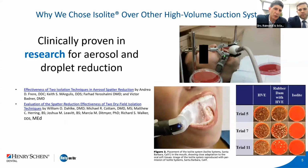Yeah, and what the research is showing us here on the Petri dishes is comparing high volume evacuation to high volume evacuation with a rubber dam to the Isolite. And there's really no comparison. I mean, the rubber dam is kind of just splattering the stuff back at you. We all hate installing that rubber dam and putting it back on the tooth, especially when we're doing an insert or preparation. It's very difficult working with a rubber dam.